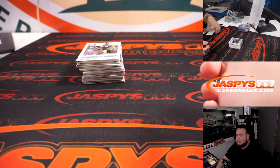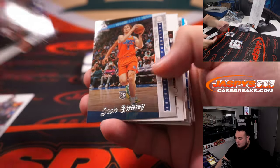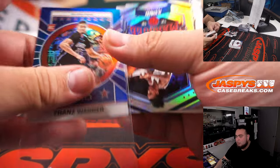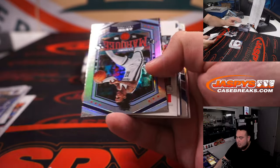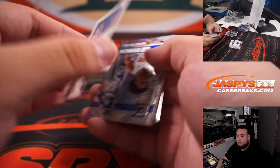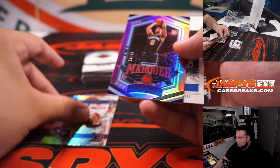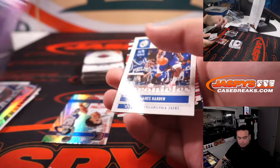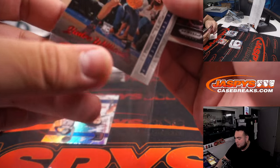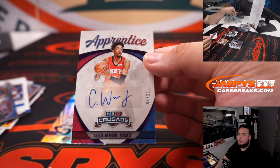All right, last box here, guys, and then done with the first box. And a little Franz Wagner, Hometown Heroes Blue, /99. Miles McBride /49. Cade, Quinnen Grimes /49. Zaire Williams. Christian Wood, Houston Rockets.